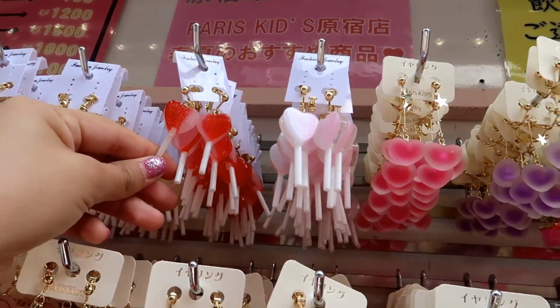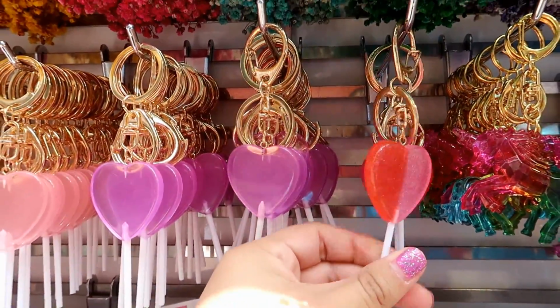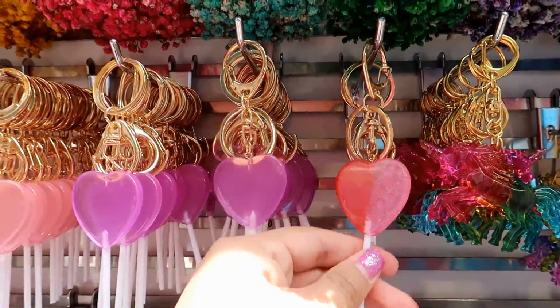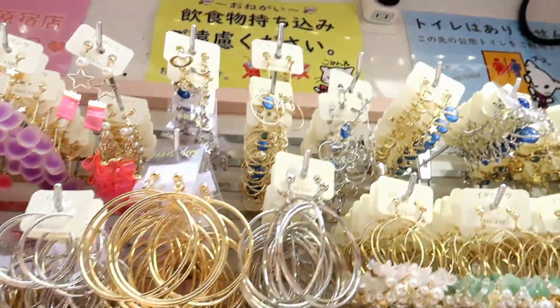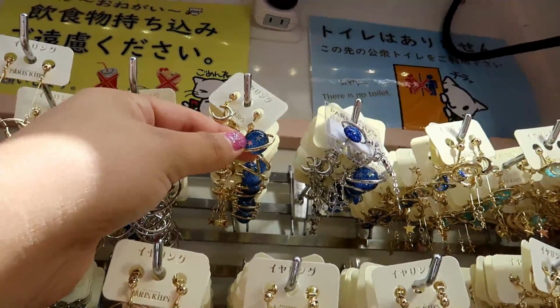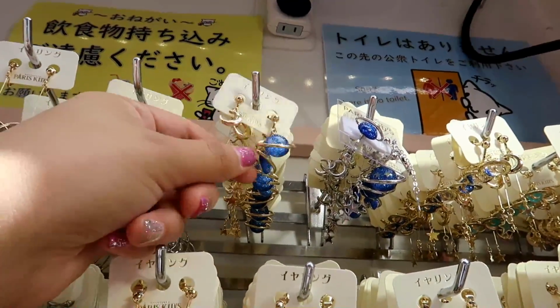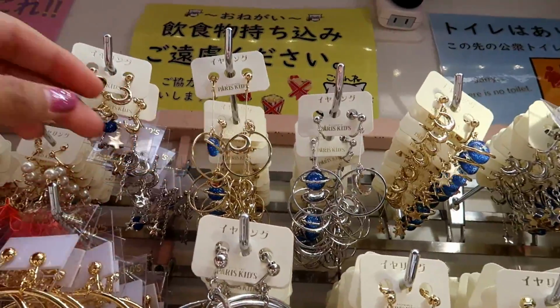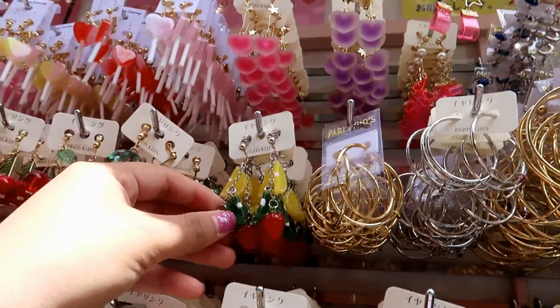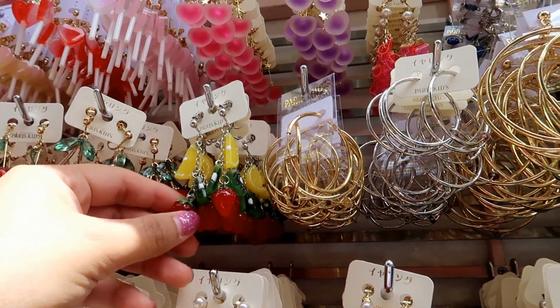Oh my gosh, it's so cute. This one actually matches those earrings up there. I like the red and the pink with the glitteries. And look at these earrings, guys. I really like these. It's the planet Saturn. It's really, really sparkly. And they're supposed to not match. So that looks really cool. I love all this stuff. These are super, super cute. They have the lemon, the kiwi, and the strawberry. I kind of want those.